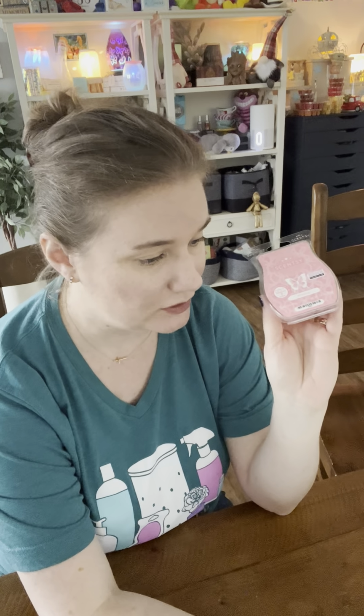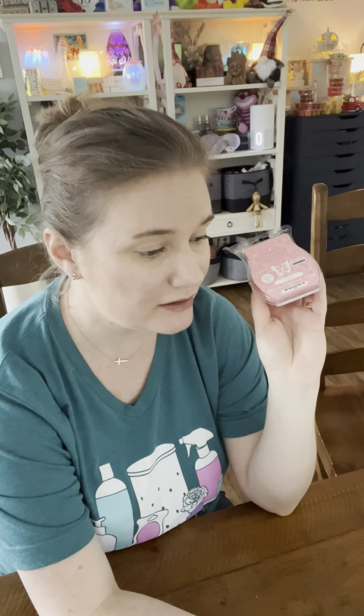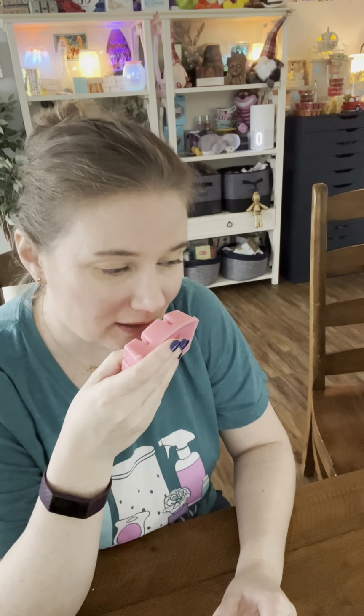Okay, let's do this one. Flirtatious. Right now, this is one of my top sellers. I'm already selling a lot of Flirtatious. Fruity and vibrant. A combination of green apple, grapefruit, and white amber. I've smelled this before because it's come back a few times. But this is like a little Carly scent. It's a sweet little girl scent.